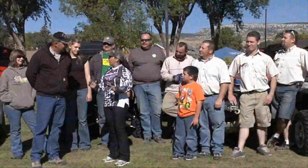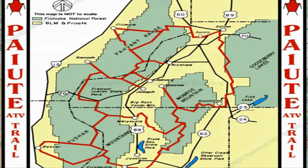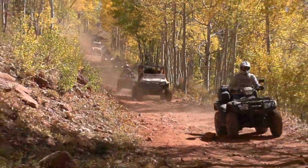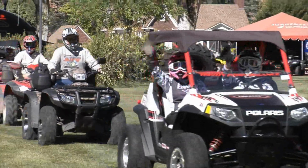Now you have hundreds of miles of ATV trails here? Hundreds of miles. The main Paiute Loop is like 230, somewhere in there, and then there's hundreds and hundreds of miles of side trails. Wow. I've lived here a long time and I've not been over all of them. All right, well, it looks like we're going to have a great day. Let's get riding.